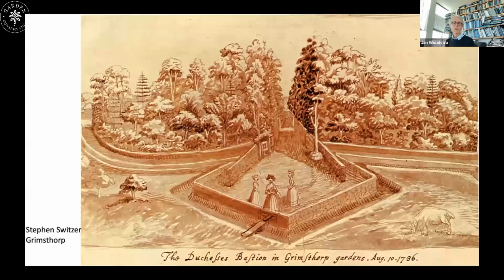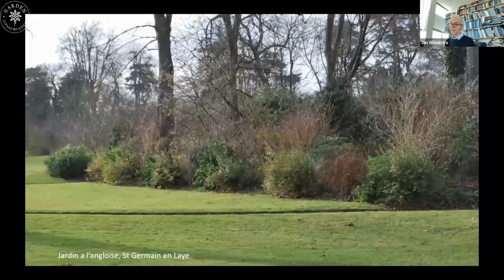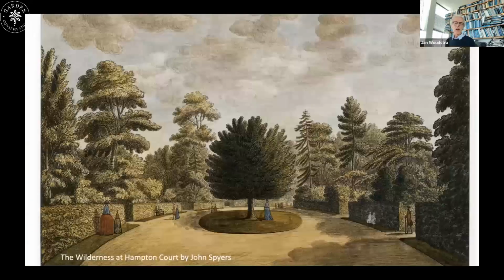And we can see that on historic engravings, such as this one of Stephen Switzer at Grimthorpe. And we can see that on the continent where it was taken for the Jardin à l'Angloise, and particularly it has been continued here in France in the royal parks. And you can see that it is quite different from the traditional wilderness. Much of it, wilderness has sometimes survived, but very few, in fact, have.